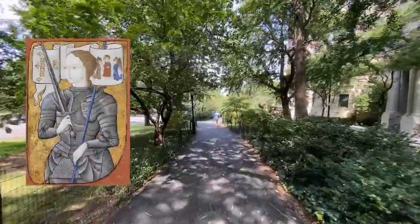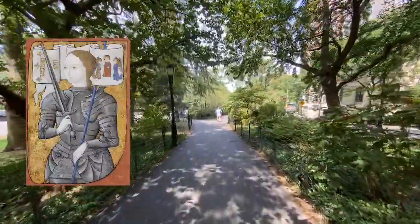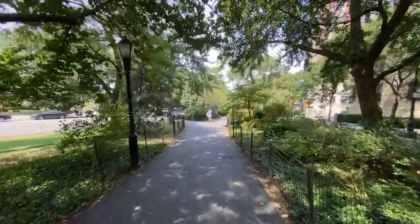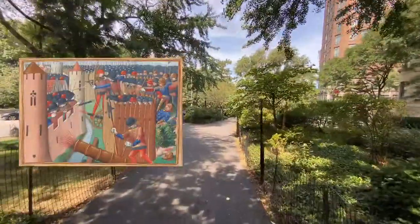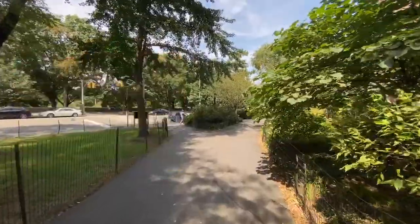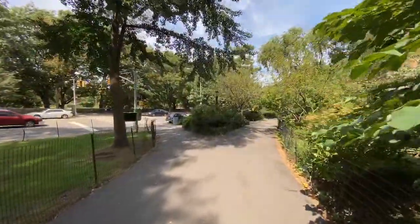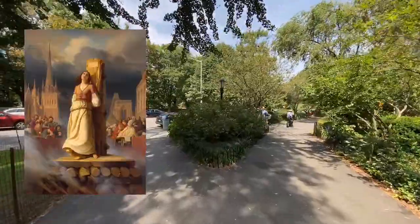This was a depiction of Joan of Arc, right over here. Her leading the soldiers in the Battle of Orleans, and her being burned at the stake in Rouen.